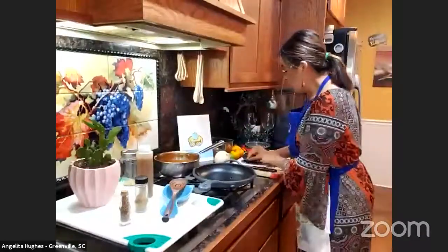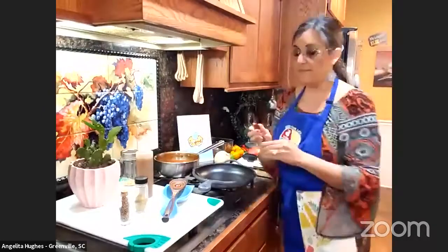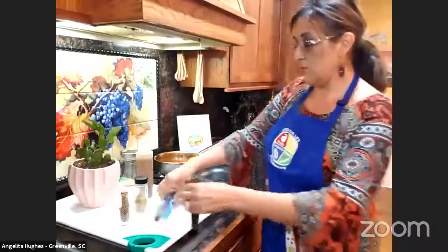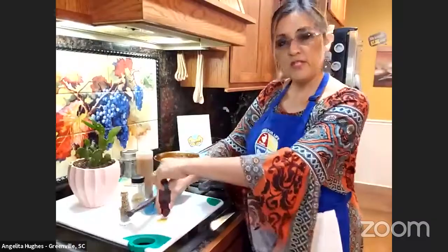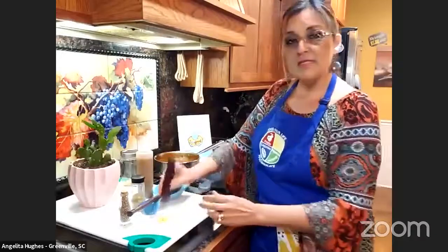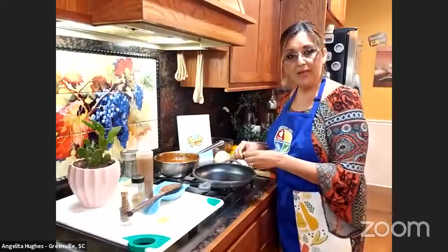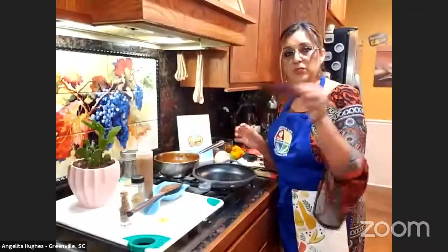I don't tolerate heat a lot, so I only use four of these, but feel free to use as many as you want, depending on how much heat you can handle. What we do is take the seeds out of the pod. I believe earlier they showed you how to do this as well. So you just shake all the seeds out, and then in a very heavy cast iron pan on high heat, you're going to toast them.